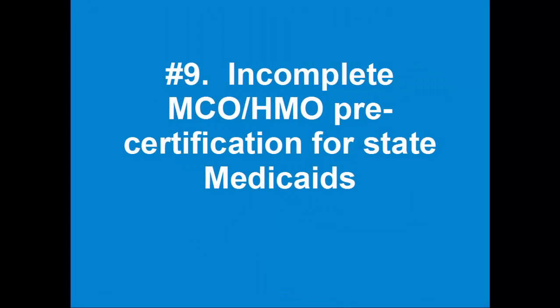Some of the state-managed care organizations require a physician assistance request prior to transport. In these instances, you need to make sure that the proper paperwork has been completed, submitted, and authorized.